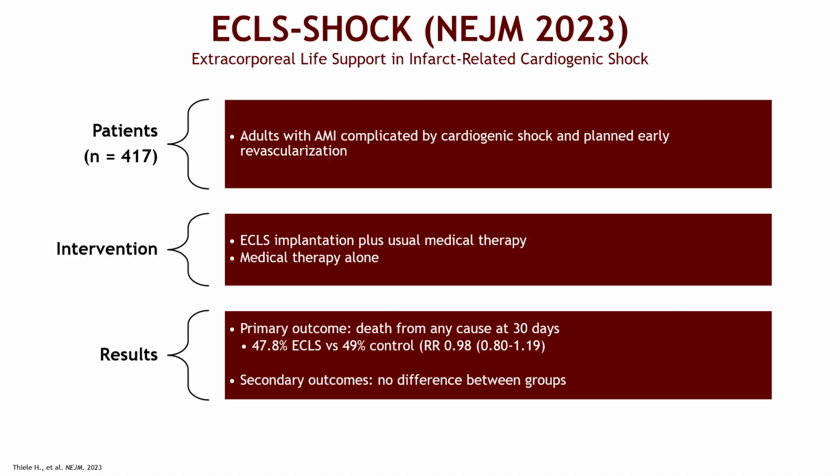What about extracorporeal life support? This was studied in 2023, looking at ECLS implementation plus usual medical therapy as opposed to medical therapy alone. Findings were no difference between the two groups.